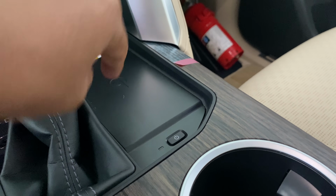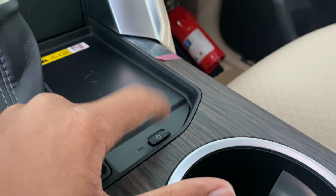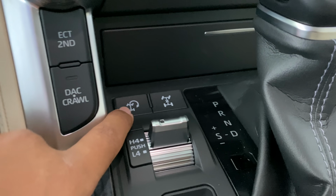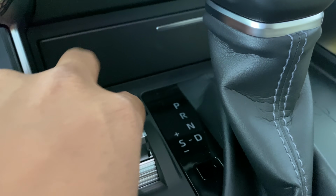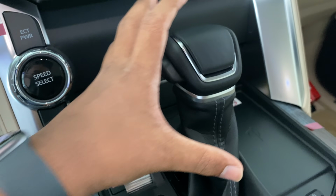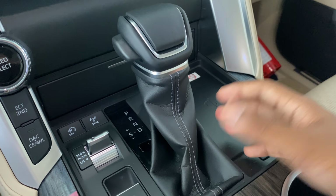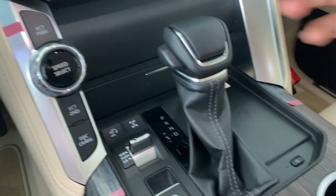You have this Qi wireless charging support and it can be powered on by clicking this button. You have the turn assist, which is another off-road feature, and also the differential lock switches over here. And you have the whole gear knob over here. So this actually feels very sophisticated in the design. You have this leather wrapping over here with this white stitching, which looks pretty cool.